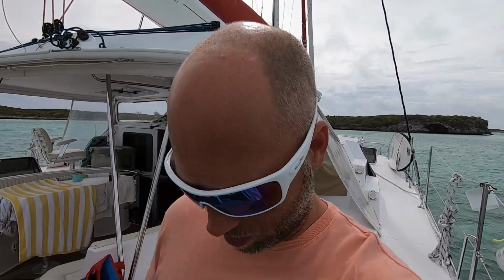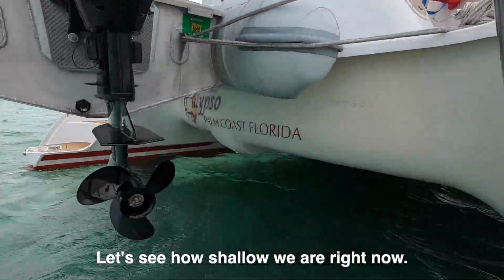Behind me is David Copperfield's Island, Rudder Key. The caves are right over there. And then the Piano Man that David Copperfield commissioned in, I think, 2011 or something like that, is out there too. Let's see how shallow we are right now.